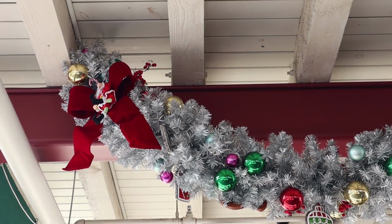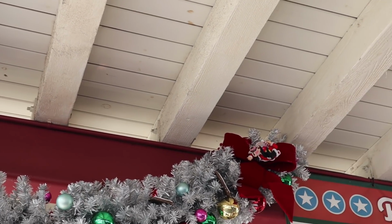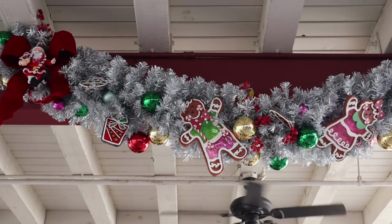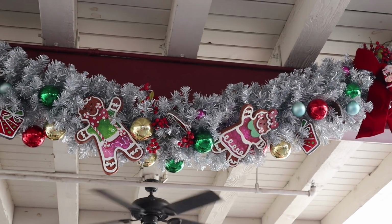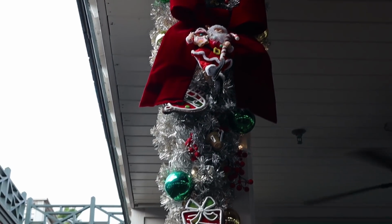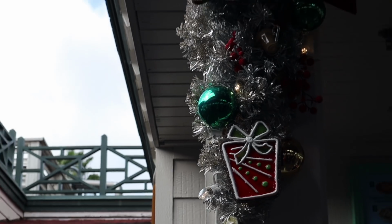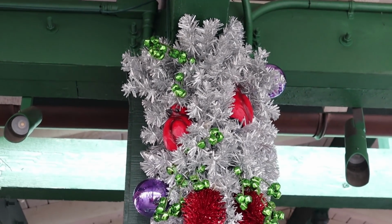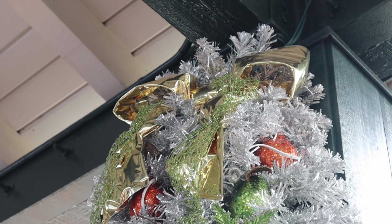And here at Rosie's All-American Cafe, they have some Christmas cookie decorations and little Santas holding Christmas cookies. They're so cute. The other side didn't have this, but on the right side, they have the giant gingerbread man and gingerbread woman ones. Those are so cute. And Catalina Eddie's doesn't have the full garland. It just has a little swag. They have a little hot cocoa eggnog type drink one too. That's so funny. Then the seating area just has a couple different swags. This one's purple, red, and green. And this one is orange and green.